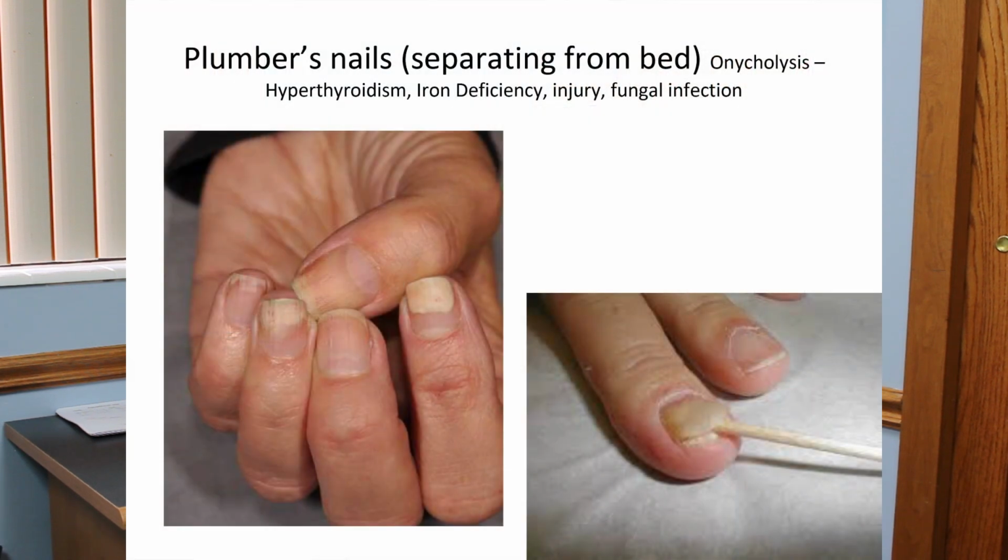Next we look at plumber's nails, when the nails are actually separating from the bed. It's associated with hyperthyroidism. Most people talk about hypothyroidism, but this is hyperthyroidism, iron deficiency. You could have an injury. I remember smashing my finger once, and I lost the nail. You see this with runners with their toenails, and those nails are more vulnerable to infection. So again, hyperthyroidism, iron deficiency, fungal infections, and we treat those appropriately.